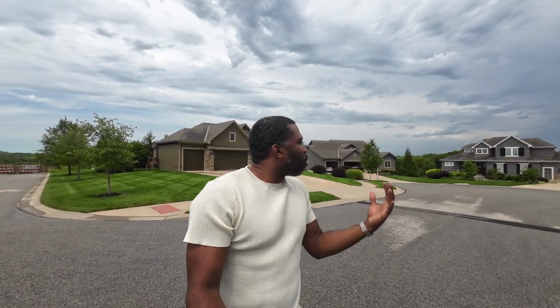This house is a $975,000 house, so just under $1 million. So you can see what this house, what the area kind of goes for based off the price ranges.